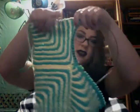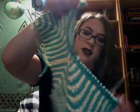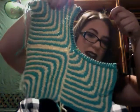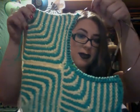This is just a simple dishcloth that I'm making for my grandma Donna using mitered squares. This is the first time I've ever tried mitered squares. I'm just going to hold it like this, and it's actually pretty fun. It's an easy technique. I can see where it could be addictive, and a lot of people could make blankets out of it because it's really easy just to join as you go instead of seaming.